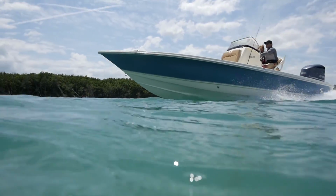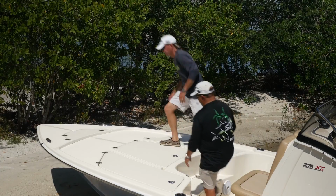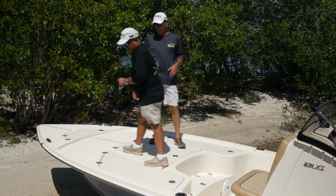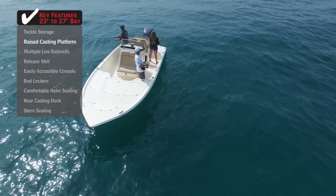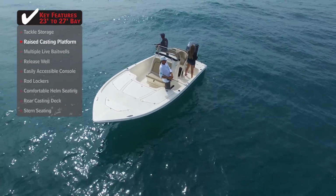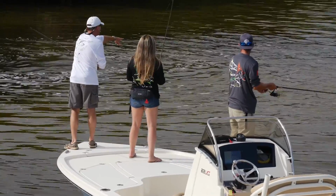Well, there's plenty of specifics on this boat worth going through. Let's get started on them. Step up here. We've tested a lot of boats a lot larger than this that didn't have a bow casting platform this big. But what's cool about it is it hasn't taken up so much room in the cockpit that you can't still put multiple people down there, and there's plenty of room for several anglers up here.